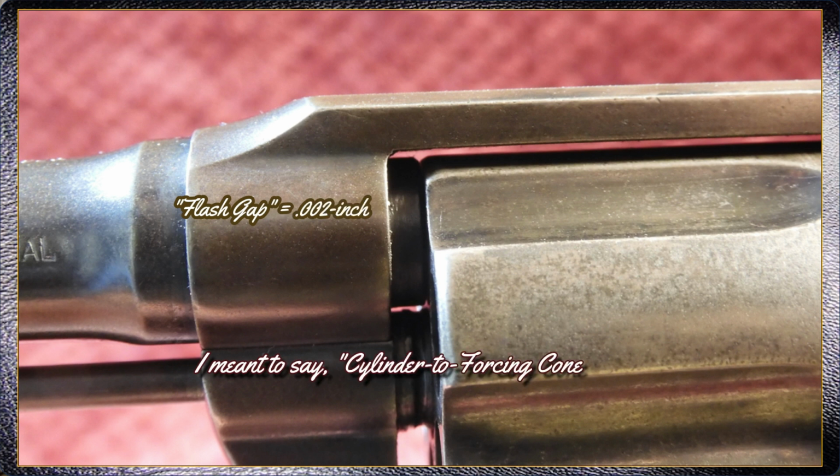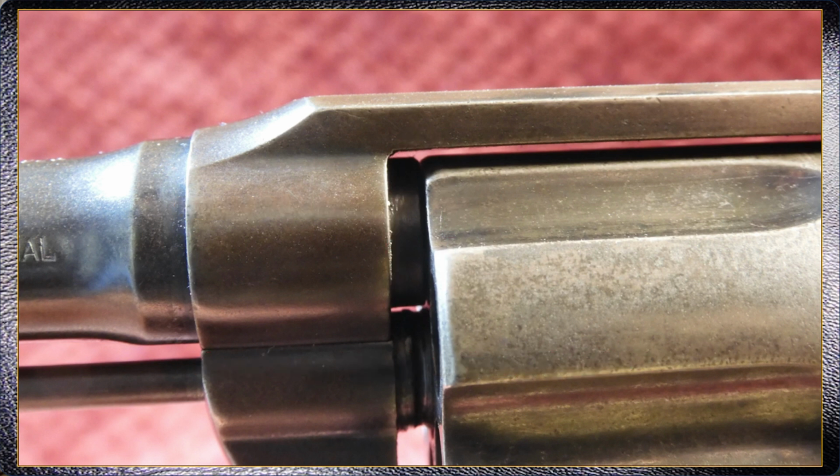The barrel to forcing cone gap, the flash gap, measured in at 0.02 of an inch, with the cylinder having a slight side-to-side play that is well within the norm, and just barely detectable end-to-end play. Under full lockup, with the trigger held to the rear, however, there is absolutely no cylinder play in any direction.